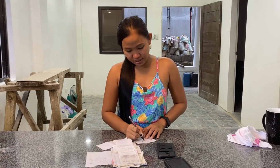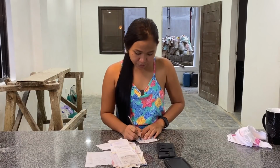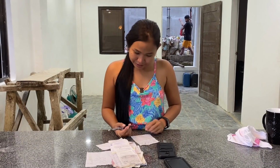So for the 16 gauge, we used to pay 392 pesos per piece. But now, guess what? It's 590 pesos per piece. That's 50% more. Ouch. Yeah, welcome to the inflation here in the Philippines. I know the whole world is suffering from price hikes. So it is what it is.